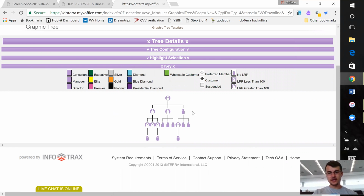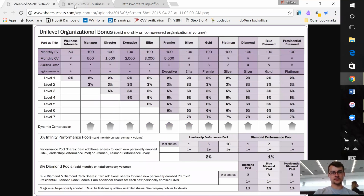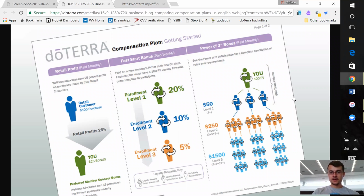So basically, you fill your first line, and everybody has their 150 set up. You're going to be earning a $50 residual income based on just having that line filled, plus $90 based on 20% of all their orders. So when I look into this actual compensation plan, which is right here, this shows that you're getting $50 for your first line of 3 filled with all their PV set up for a total team volume.